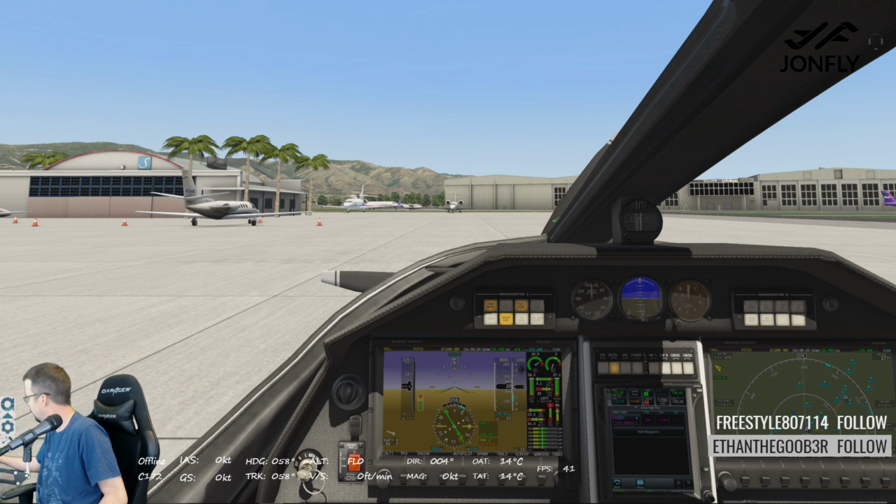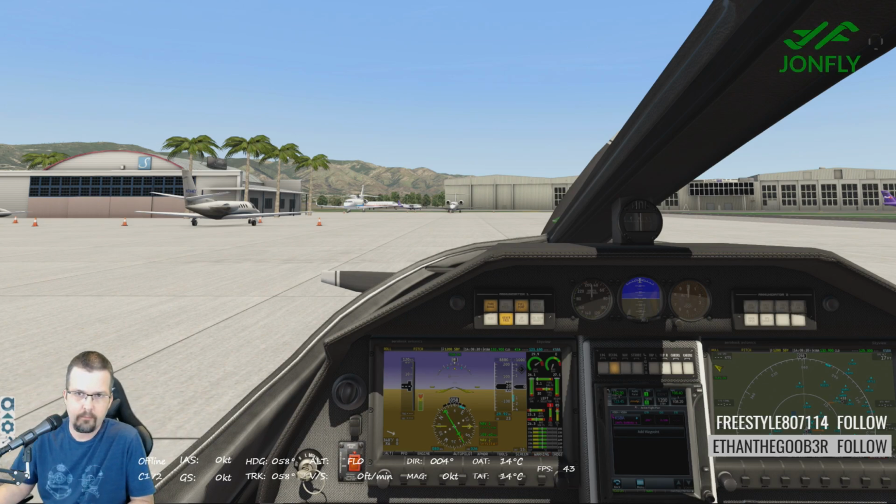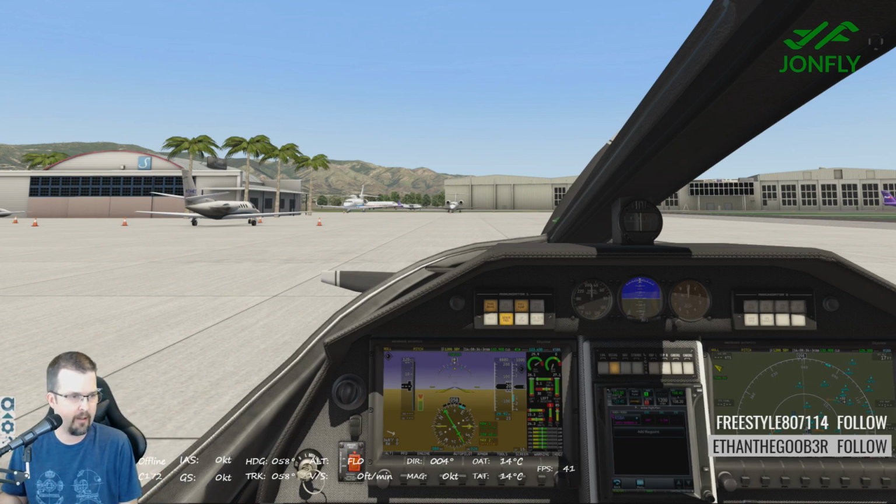Ground, Caravan 1972 at West Ramp, request taxi. Caravan 1972, ground, runway 20 right, taxi via Bravo Kilo. Runway 20 right. Bravo Kilo, Caravan 1972. Caravan 1972, advise me how to. You were cut off. Can you please repeat, Caravan 1972? Advise when you have weather. I'm with Charlie, Caravan 1972.